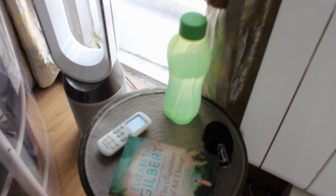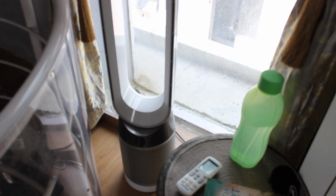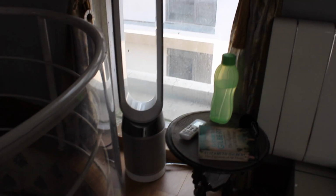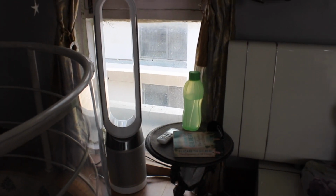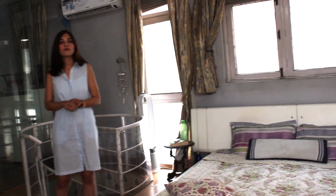Just to top it up, I'm using this grey color mat that I picked up from Pure, and on top of that I generally put my book that I'm reading for the week, and this time I'm reading The Signature of All Things by Elizabeth Gilbert. Next to the side stool, you will see the air purifier that we picked up from Dyson.